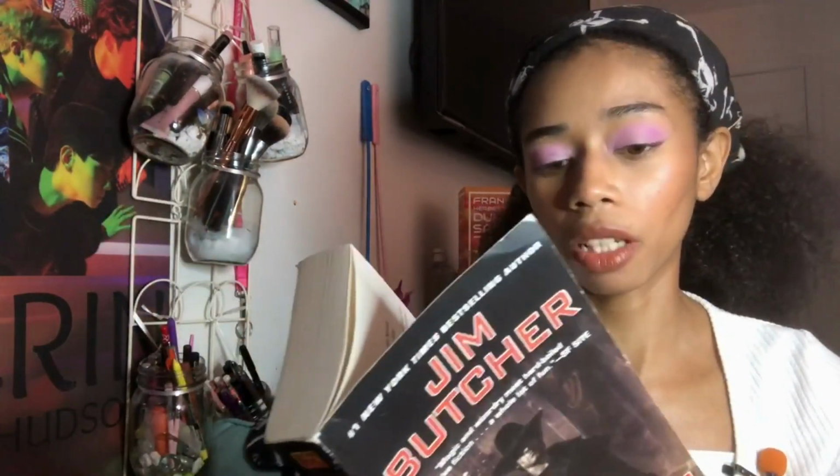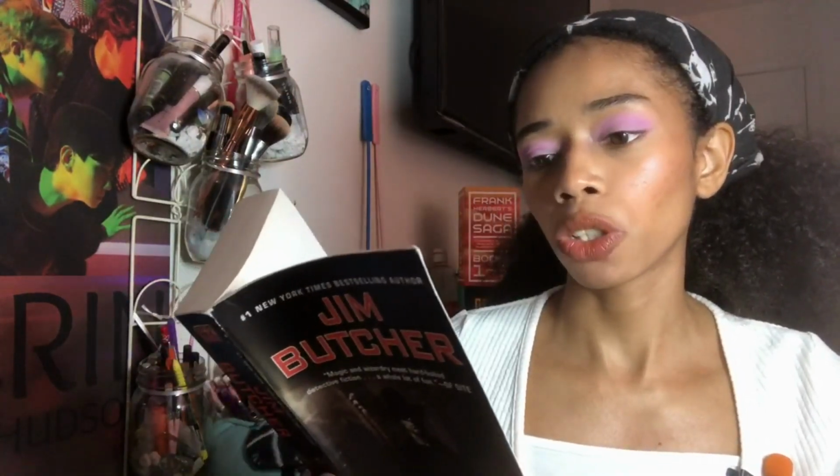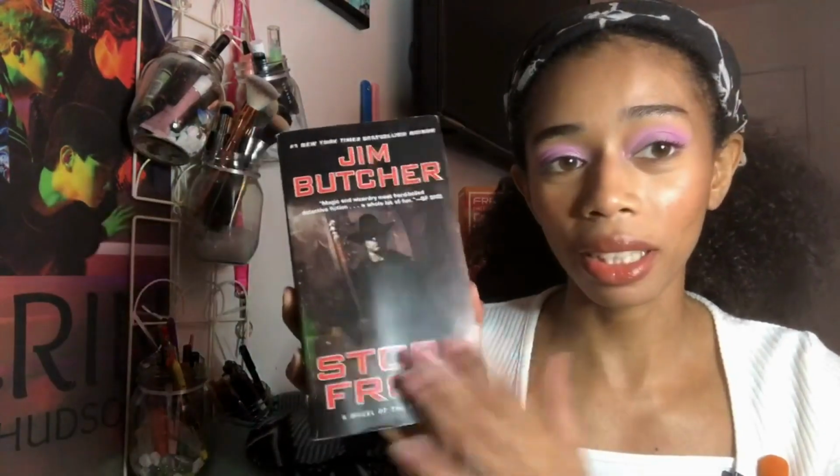I'm hoping this is the first one because it doesn't make any sense if it's not, because I've never read any of these books. I've seen these a lot as well. I don't really know what this is about. So by Jim Butcher, the Dresden Files, it says Stormfront is printed first. So I'm assuming that that's the first book. This is the first book.